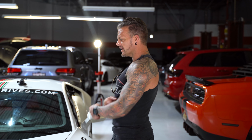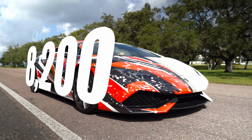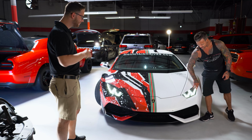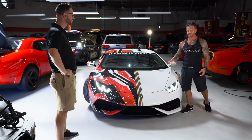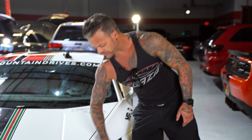Right. So roughly how many miles did this car have on it when you bought it? 8,200. Okay. So you put over 50,000 miles on this car in a year. And it's evident. I don't know if you all can tell, but the headlights, that was the first thing I asked him about. It's a telltale sign. Most exotic cars are fully covered in paint protection film, which protects the headlights, even the windshield, from just regular road debris.